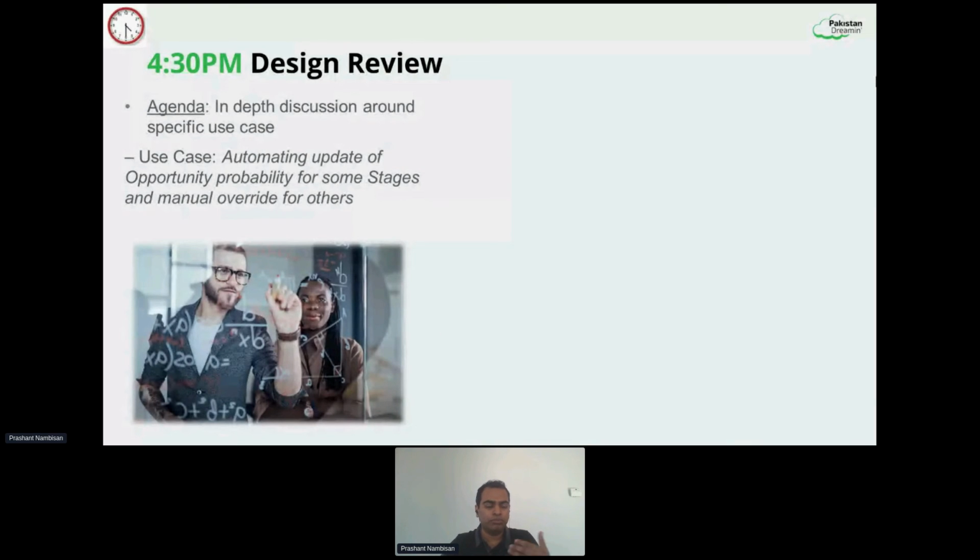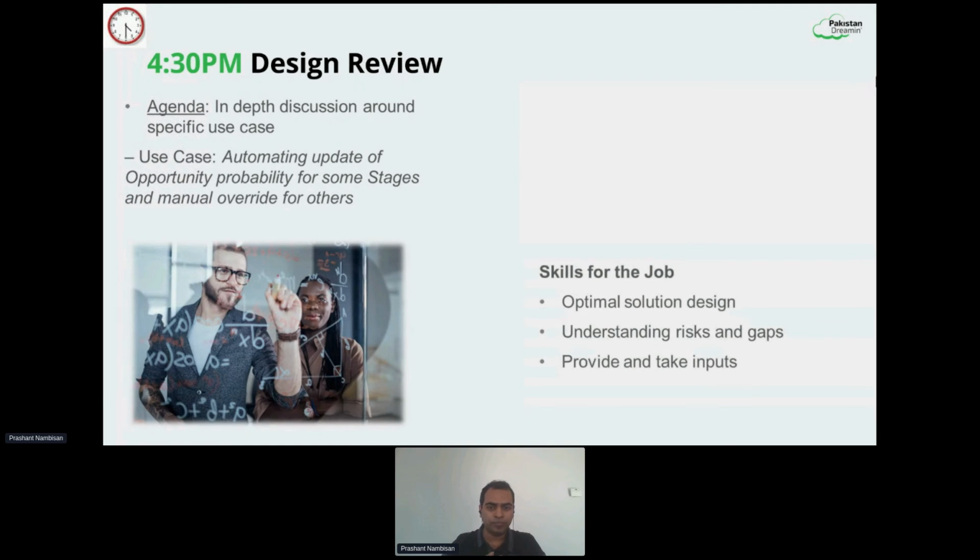So as you would have seen in typical Sales Cloud implementations, on the opportunity object, when you move the stage, your probability changes. You can map the two automatically, but here there's a little bit of a variance from a requirement perspective. So the discussion is a little more technical, definitely, but you also want to balance what the business is looking for. So you want to solve for the business solution, the optimal solution design. What's the best way to solve for this? What are the limitations of the solution?